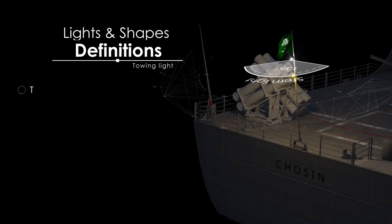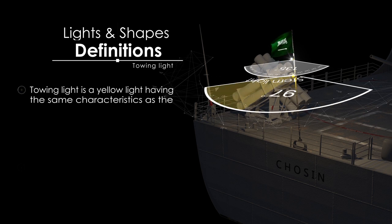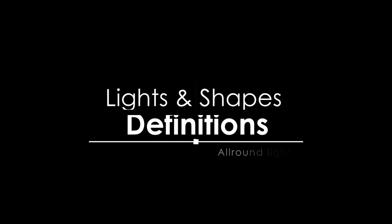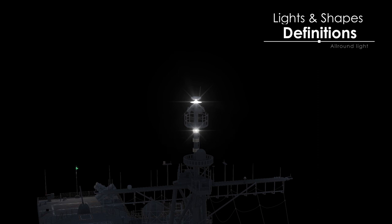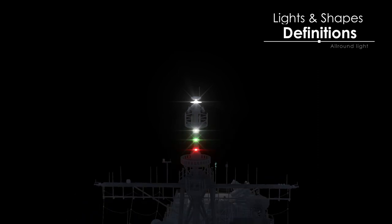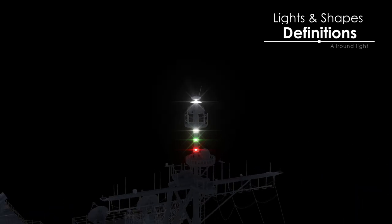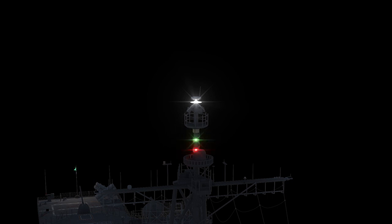Towing light. Towing light is a yellow light having the same characteristics as the stern light. All-round light. An all-round light is a light that shows an unbroken light over an arc of the horizon of 360 degrees. Flashing light. A flashing light is a light that flashes at regular intervals at a frequency of 120 flashes or more per minute.